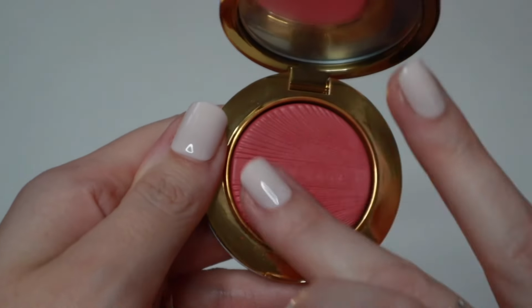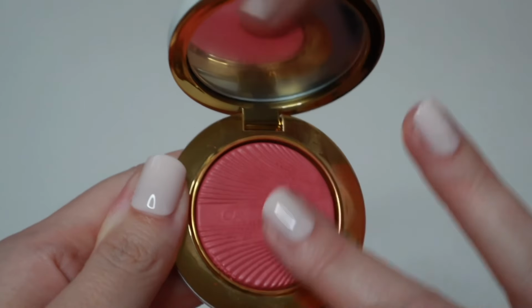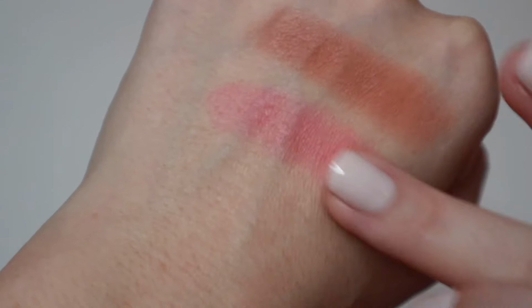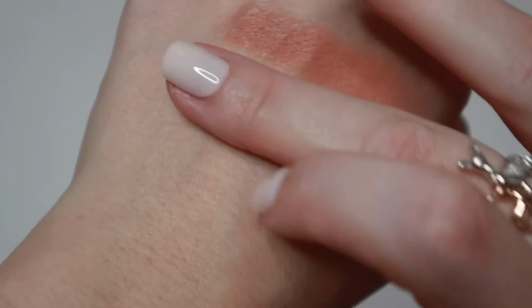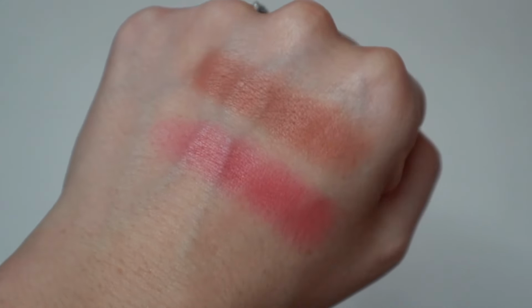This was from their Casa Gaga collection that they had, and this was just really pretty. There were some other shades, but I never got them, and then eventually you couldn't purchase them anymore on Amazon, but I wish I had gotten more of them because it really was a pretty formula. Such a pretty shade.